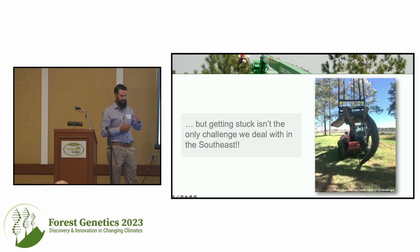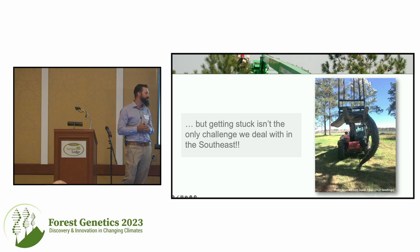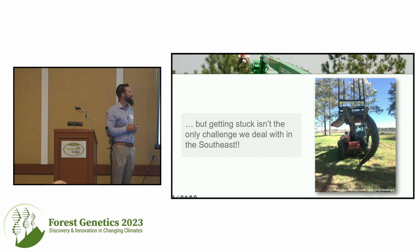But getting stuck isn't the only challenge that we deal with in the Southeast, and this is in an orchard in Louisiana where they happened to have this 12-foot alligator come walking through the orchard while they were doing CMP. So you can see some of the bags up top.